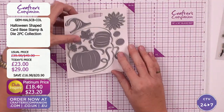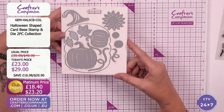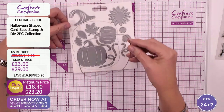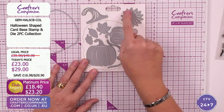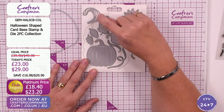So you're getting 21 pieces in this one, and then obviously there's the other one with the witch's hat as well. But you can see here we've got a whole array. You've got the outline to cut the large pumpkin, which is what we're actually going to use in a second. And then you've got all the other pieces. So you've got the other two pumpkins, you've got the one to make the sunflower, the pumpkin stalk, which has got some lovely embossed detail on it.